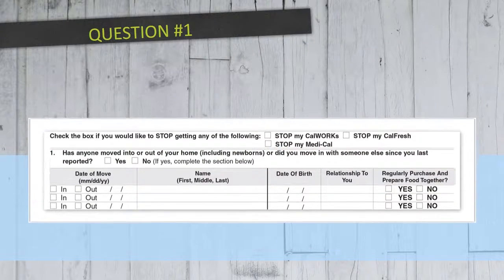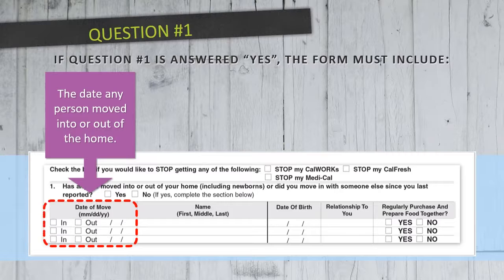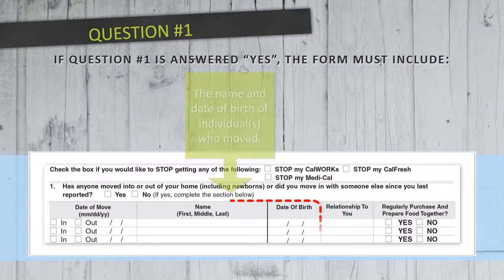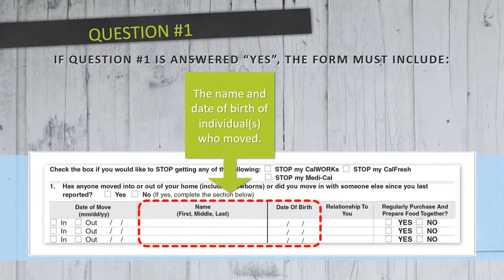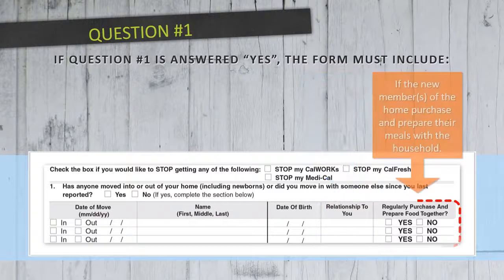If question number 1 is answered yes, the form must include the date any person moved into or out of the home, the name and date of birth of the individuals who moved, and their relationship to the household, and it must also indicate if new members of the home purchase and prepare their meals with the household.